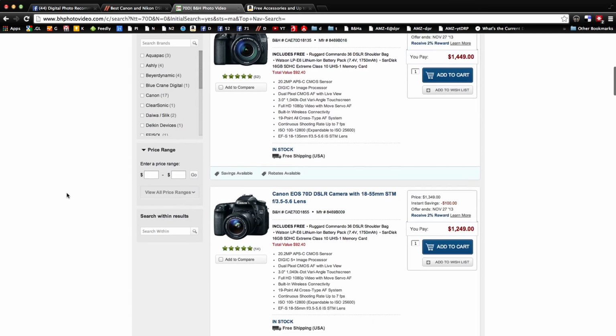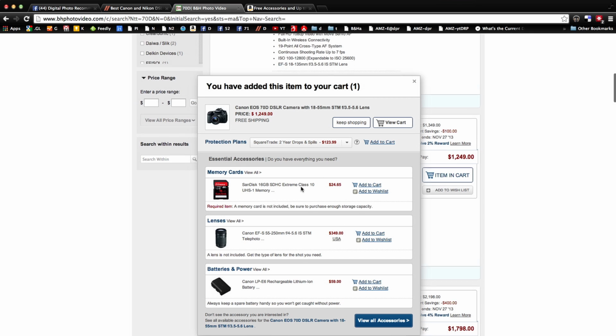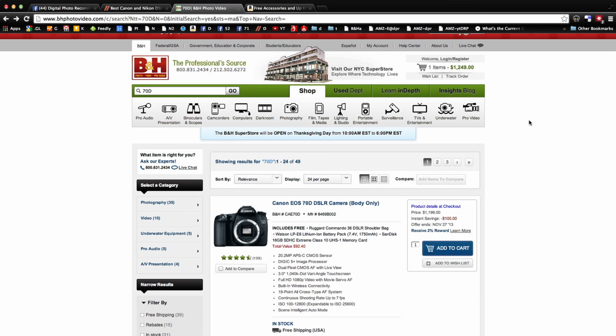So again, scroll down. A 70D with 18 to 55 and includes free, so you don't have to do all the extra clicking stuff, a DSLR shoulder bag, a third-party spare battery, which is fine, and a 16 gigabyte SanDisk card, same thing. So I'm going to say add to cart, and now when this pops up very nicely, oh, I thought it was going to. Let's go to... Sure, we're going to keep shopping. All right, actually, we could have jumped right into the cart. So let's do that.